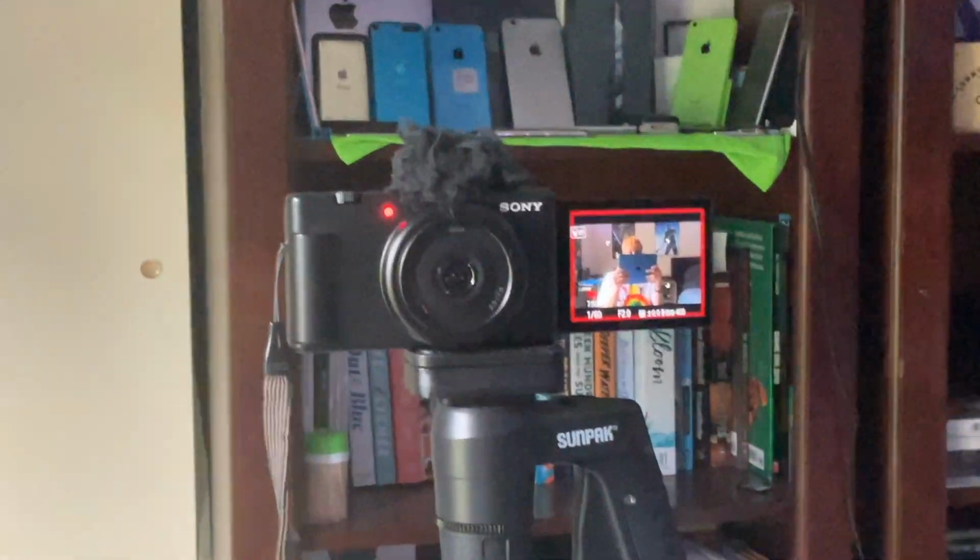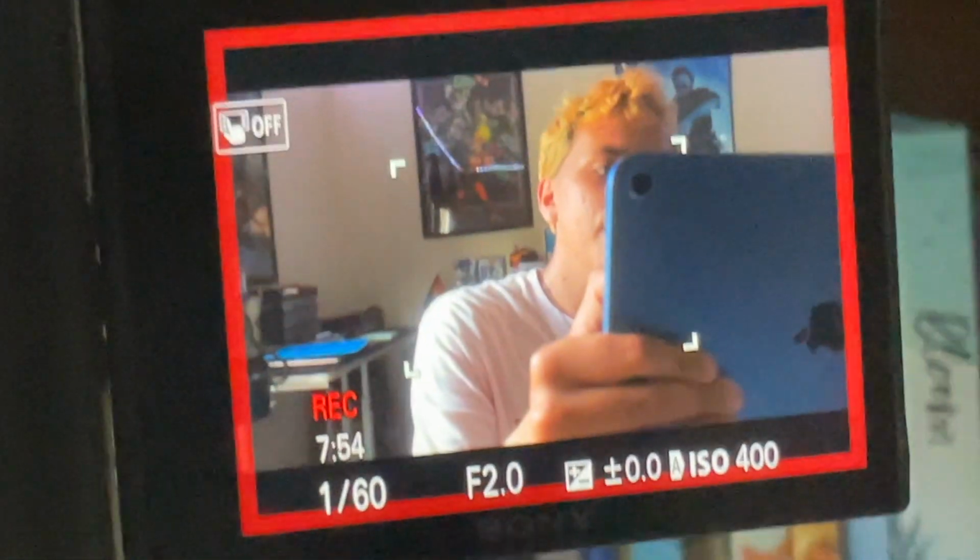Here's the video test on the iPad, and we got ourselves a video. As you can see, the zoom is not that long, it's only 3x. This is also the front-facing camera, and as you can see, it is basically fully zoomed out. You can see a lot of the room as well, which is nice because the camera not only shows a lot more, but it also gives more detail. I mean, you could see the shirt and everything.